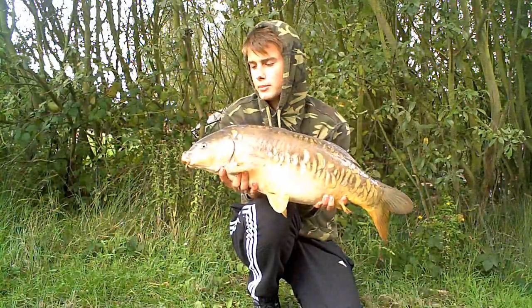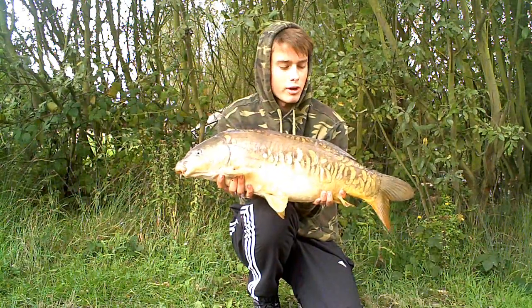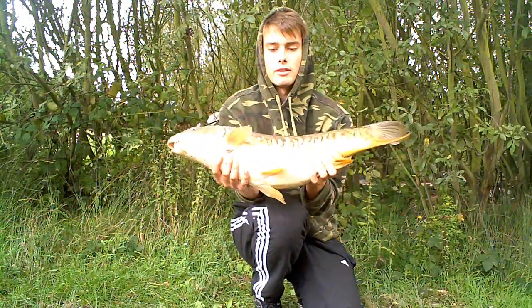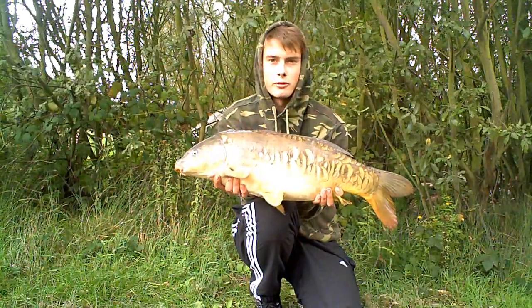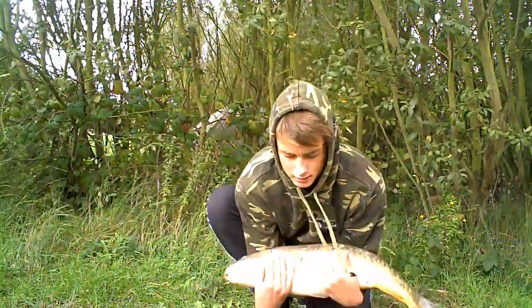Right, there we go guys, a mid double mirror, lovely scaly pattern again. Right hand rod, as you saw, just ripped off. On the 12mm TNT, tipped off with a little bit of white plastic cord. Probably only got a couple of hours left, so hopefully we'll be able to bag Joe one, and I wouldn't mind if we had a few more, so yeah, let's get the rod back out, and there we go.